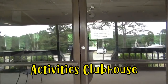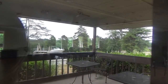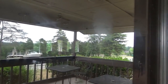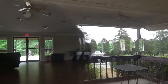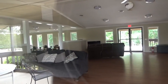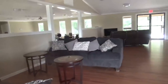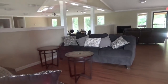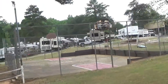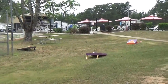Let's see what this is like. This is a clubhouse. And it's locked. So let's see, there are tables and chairs, pool table, there's a stage. I don't think you're gonna be able to see much. Pretty nice for a big gathering. Yep, that's the best I can do. But it's locked. You got your basketball court here. They have some beanbag toss here.